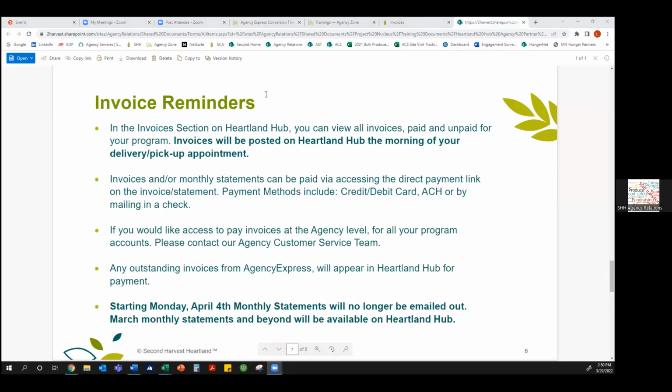So like I just mentioned, that top bullet, invoices and monthly statements can be paid through accessing a direct payment link on the invoice or statement, and I will show you that momentarily. There are different payment method options. So you can pay by a credit or debit card, you can pay by linking a direct bank account, or you can mail in a check as well. That is still an option for payment.